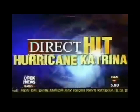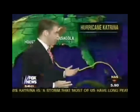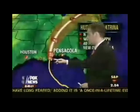If it stays up much longer here, it's going to be unfolding as a catastrophe. I mean, if this wind doesn't die down soon, it's getting worse. The damage is getting worse by the minute.